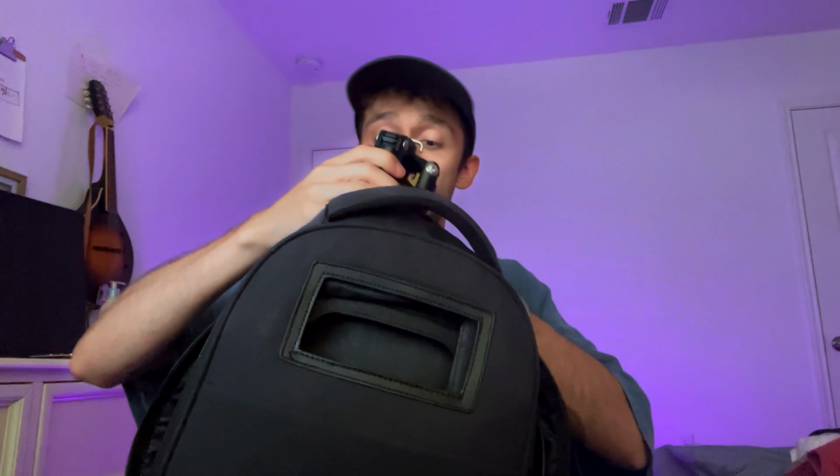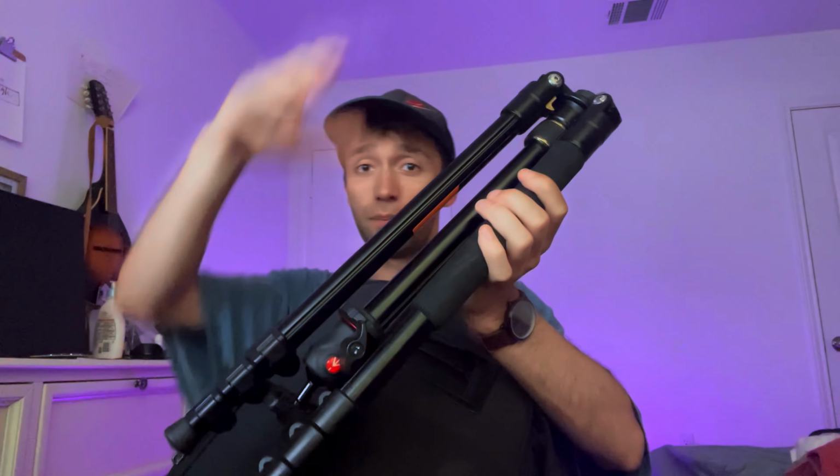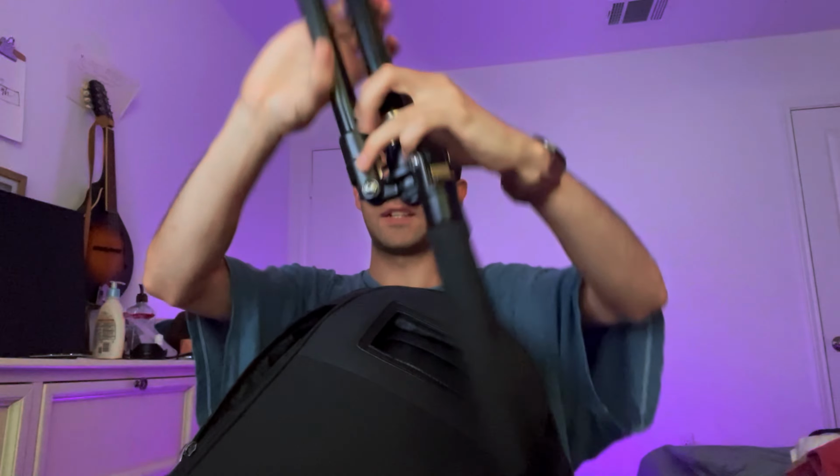By far the biggest thing in here that takes up the most space is this travel tripod. So this is a KF Concept. The reason it even fits, because this extends up to like 6 feet, is because it inverts. So this is actually the top section.